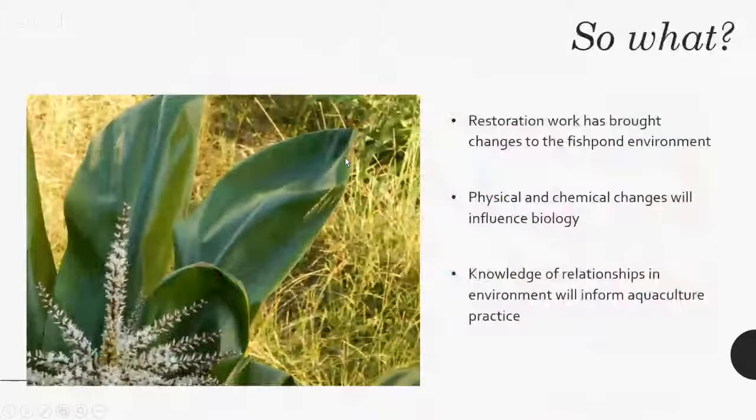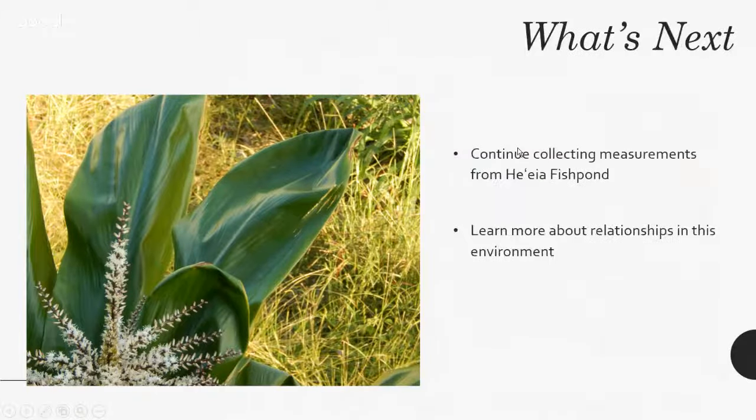So with that, we're finding that restoration has brought changes to the fish pond environment. Physical and chemical changes will influence biology, and knowledge of relationships will inform the practice undertaken in the fish pond. And what's next? Continue to collect measurements and learn more about the relationships in this environment.